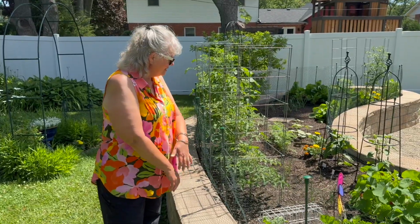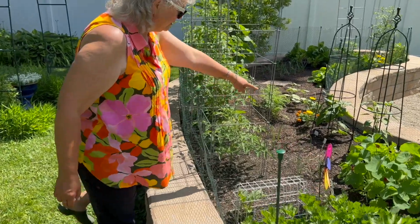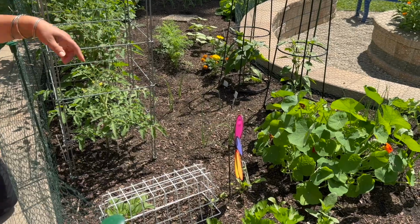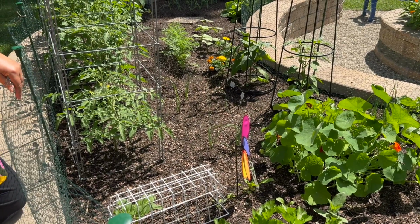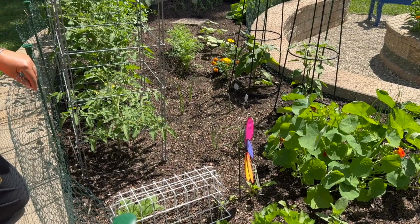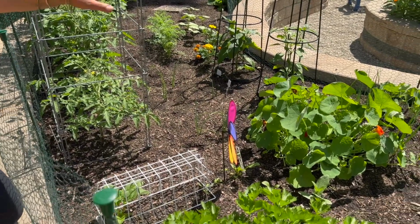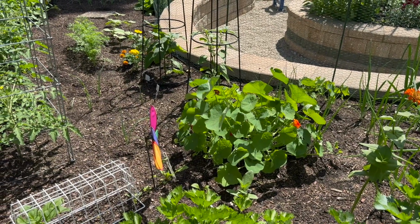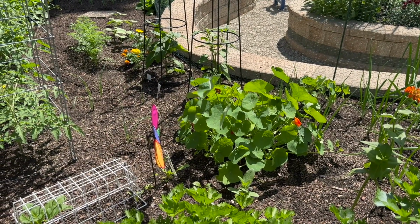This is some leeks that I put in. I think I just had poor timing. I've lost several of them in the transplant, and I think it's because of transplanting them in this terrible heat wave. I've got a volunteer nasturtium, which has had the cabbage white butterflies on it.